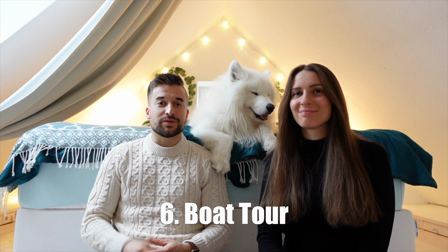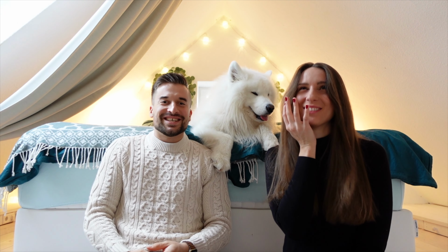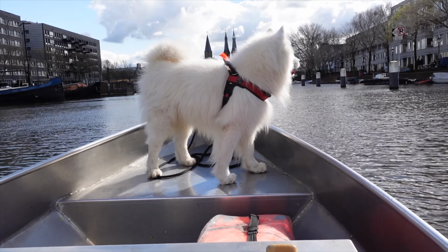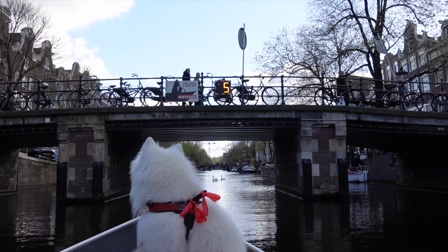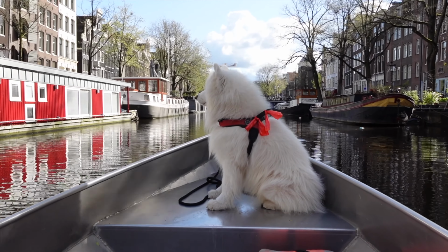Next on your Amsterdam bucket list should be a boat tour. You can do one of those big boat tours comparable to those bus tours. You travel across the canals and see many places with lots of information, but to be honest, we did that. We fell asleep. It was a bit boring. Shame on us! So we can definitely recommend to just book your own boat. We rented a motorboat and explored the canals by ourselves. You can bring your dog and it's very fun. You should do that.